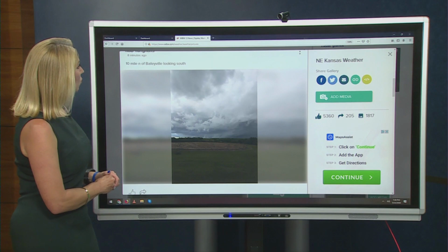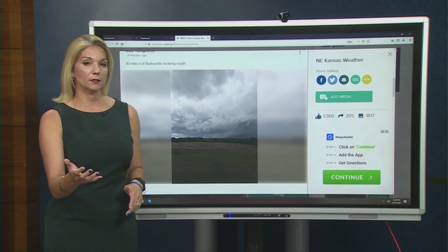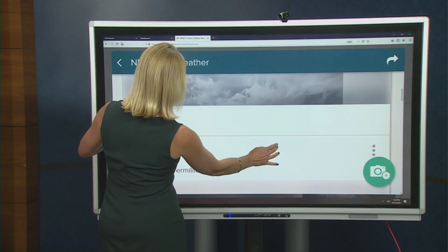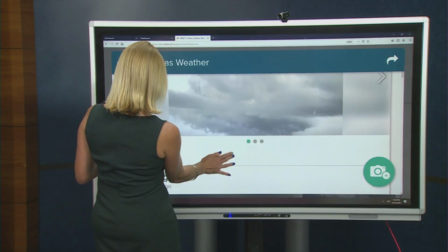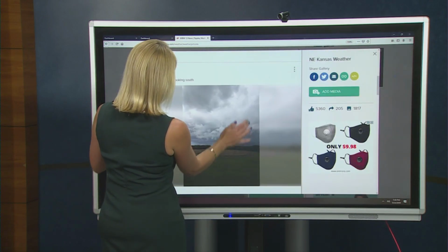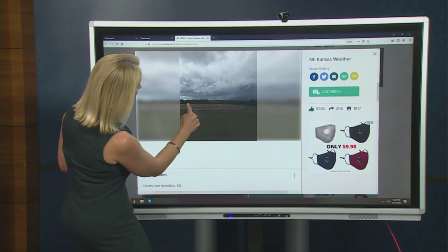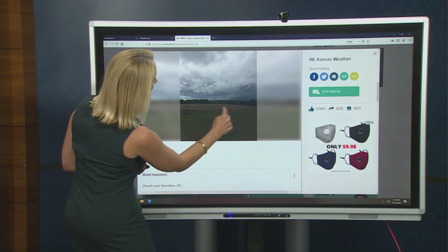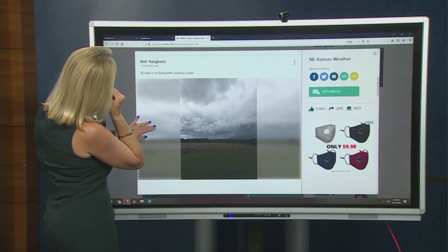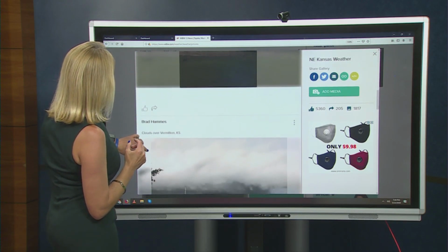This is 10 miles north of Baileyville looking south. The Baileyville area is where Peyton has been watching the storm moving toward. I'm going to see if I can blow that up just a little bit more for you. There you go, 10 miles north of Baileyville. It tends to, unfortunately, make the rest of the photo go away. So I was just looking down here again, those low clouds that you watch to make sure there's no threat that's going to come any further from there. Again, Rob sent that in looking from Baileyville.